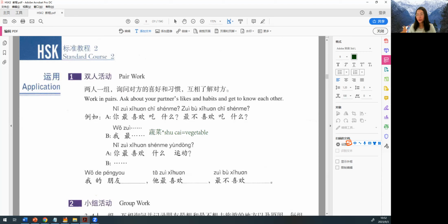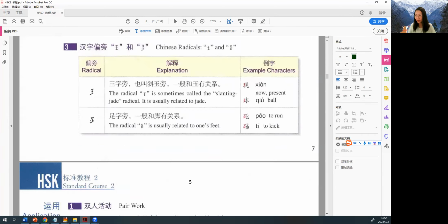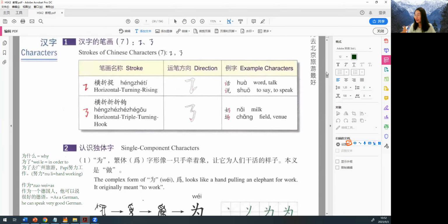And then we are going to take a look at the second question. 你最喜欢什么运动？Okay, my answer. 我最喜欢跳舞，我最喜欢游泳，我最喜欢踢足球。We have learned a lot of sports in our first class.